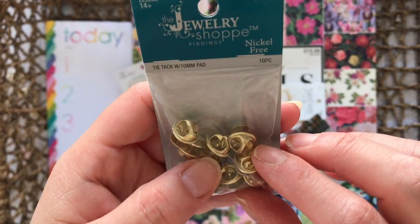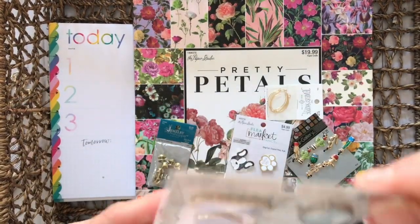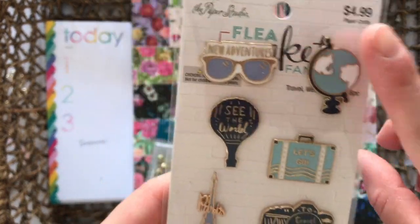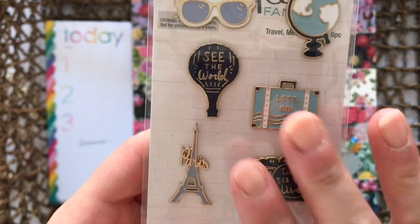These are pin or tie tacks or push pins with the backs. So what I did was I saw these stickers from the flea market section, Flea Market Fancy. These were on sale yesterday and they've got New Adventure, the globe, which I think is stunning. I love the camera, the little see the world, and these are all metal stickers.